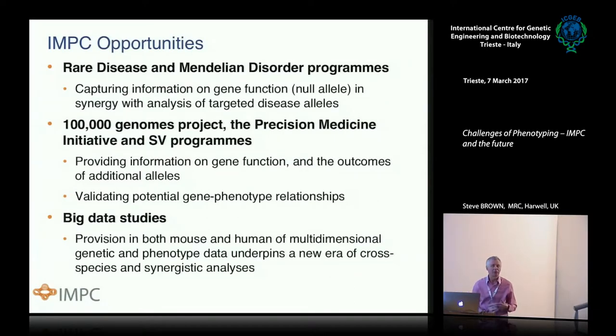And there's a wider resonance, particularly with the human and clinical genetics community, that I think all of you will be particularly interested in. If we look at the big human genetics programs that are going on, there are huge programs capturing genes that are involved with rare disease, and we have an ongoing program in Mendelian disorders. It's important that when we have a gene that's associated with a rare disease or a Mendelian disorder, we look at the function in the mouse, we generate a mutant, we validate what's seen in the human population, and we also have a disease model that allows us to understand more about the genetic mechanisms of that particular disease.